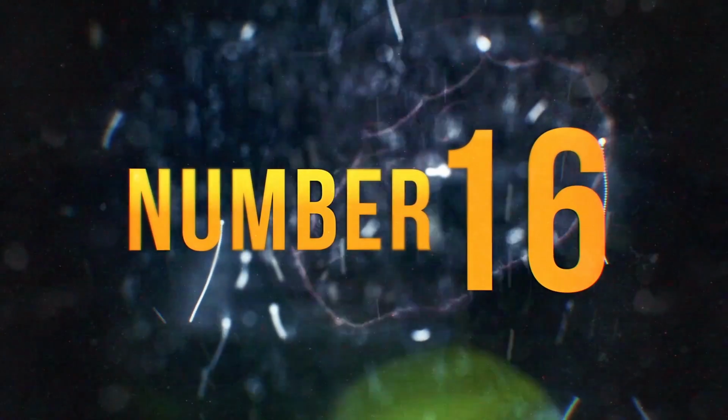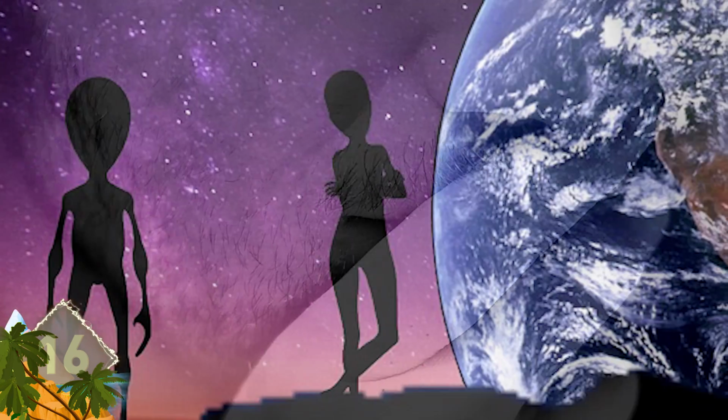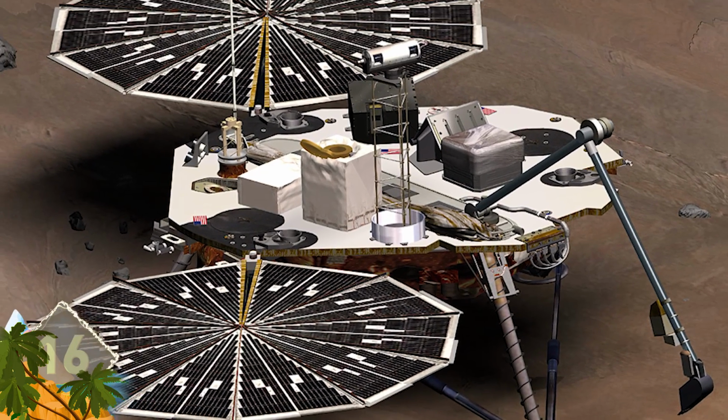Number 16. In 2008, a footprint was actually found on the Martian surface. A lot of people started theorizing about what sort of extraterrestrial life form made the imprint. Well, it turns out it was made by the Phoenix Mars lander, which took the picture. A robotic arm reached out and touched the land as part of a test run.